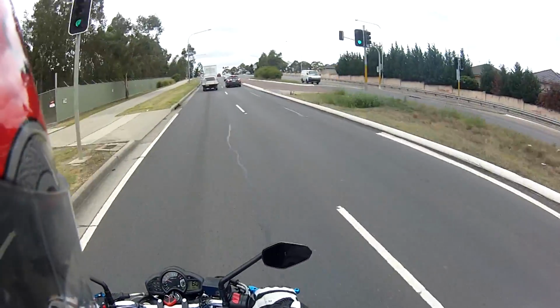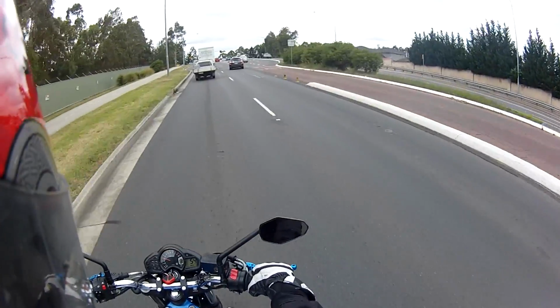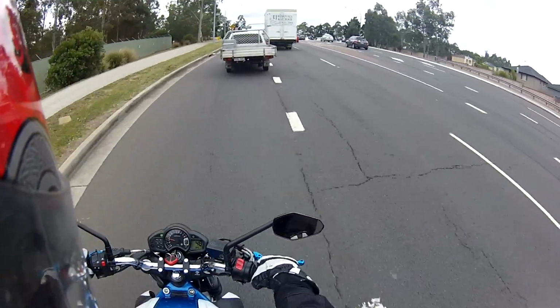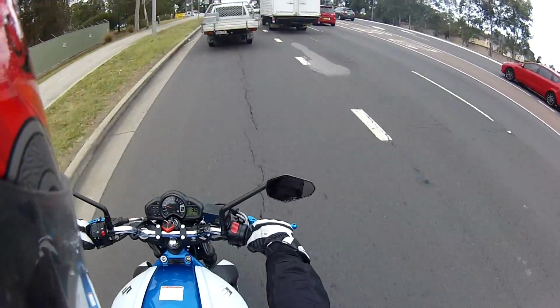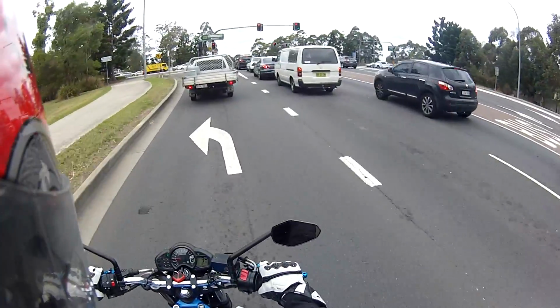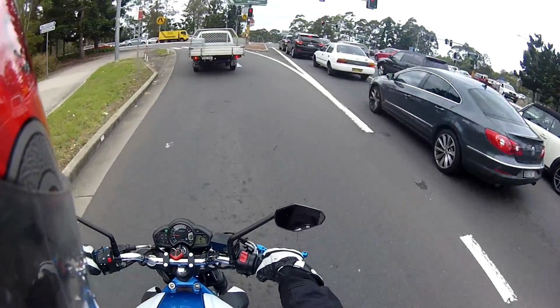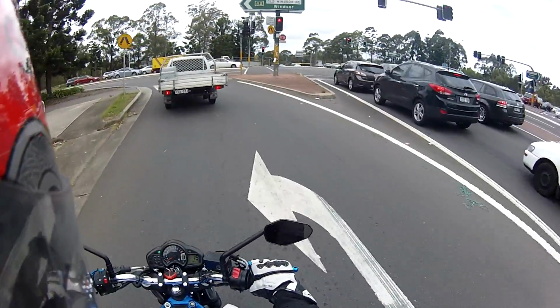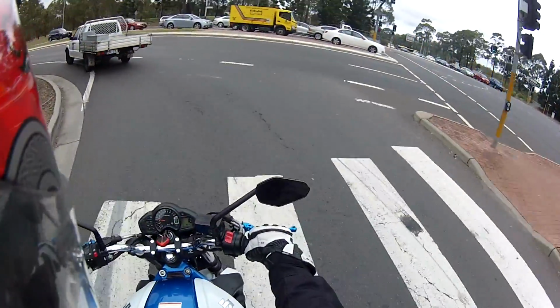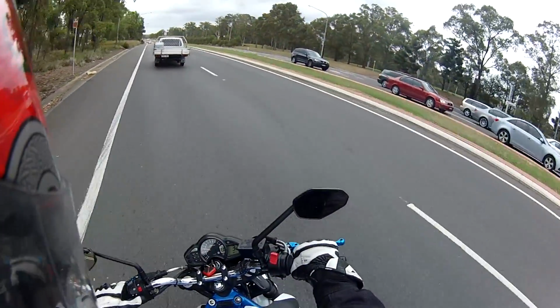So obviously this is restricted because it's a 650cc. So it's the LAMS version. This is actually probably my second favorite bike that I've tested so far. I still prefer the CB400, just a little bit. But this bike's phenomenal.